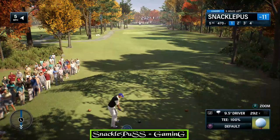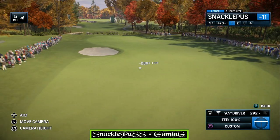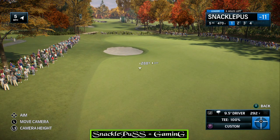Back on the tee here at the fifth, Frank, this one is not drivable. Oh, that's for sure. Two bunkers. The one that most of the players really worry about is the one down the left side. 300 yards to carry that.